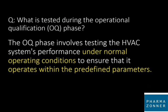What is tested during operational qualification, that is OQ phase? Answer is the OQ phase involves testing the HVAC system's performance under normal operating conditions to ensure that it operates within the predetermined or predefined parameters. At the OQ stage, we prepare the draft SOPs required for operation of the HVAC system.